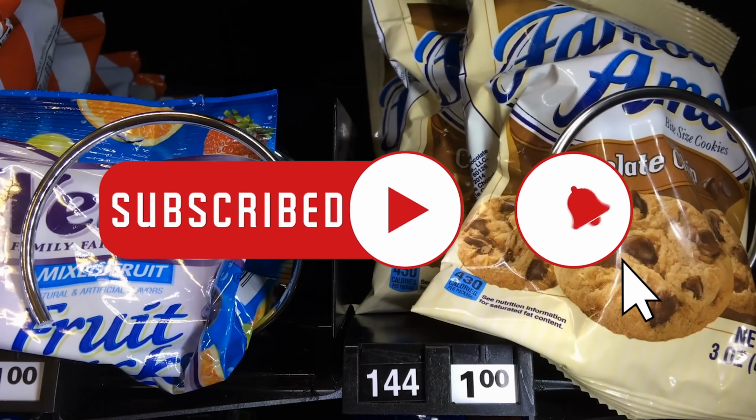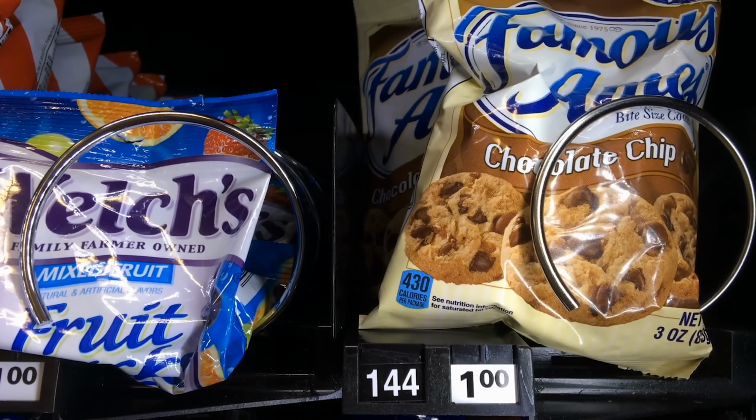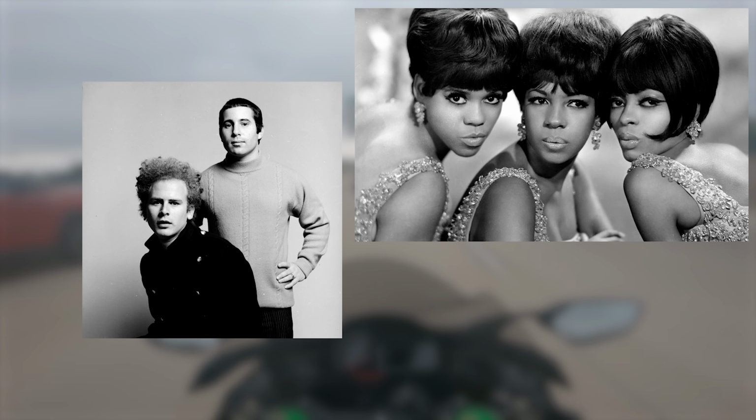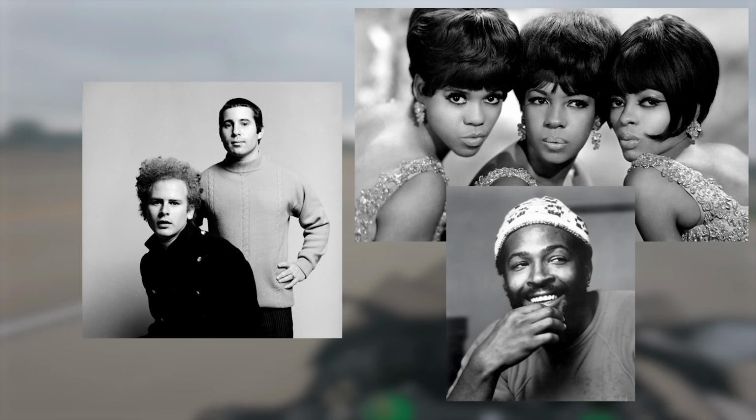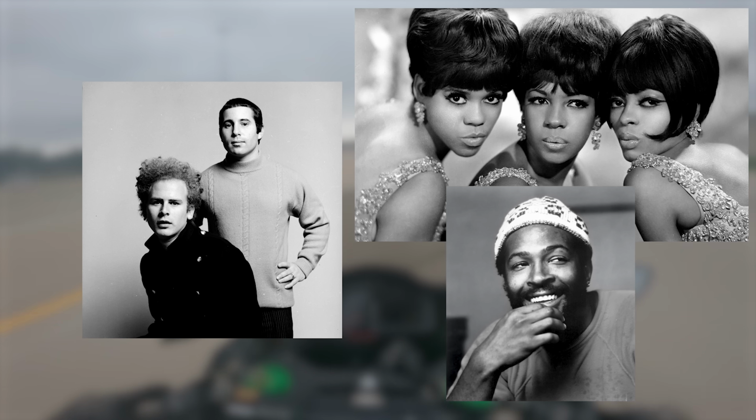Fact: Wally Amos of famous Amos Cookies was formerly a talent agent who discovered and signed Simon and Garfunkel and represented artists like Diana Ross and the Supremes and Marvin Gaye. He attracted clients by sending chocolate chip cookies along with his invitation to meet.